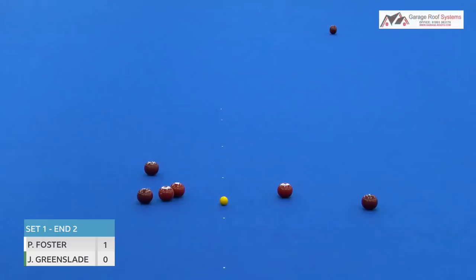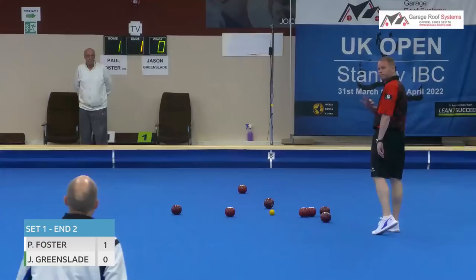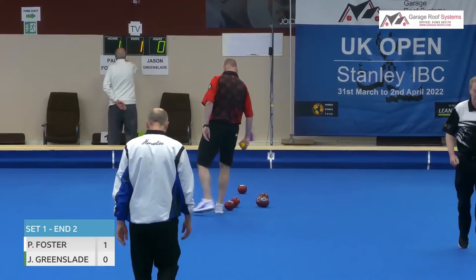Well, just needs his decent pace and then misses Paul's ball. Well, drifted by, yeah. Three for Paul. He takes an early lead. Score is 4-0 after two ends.